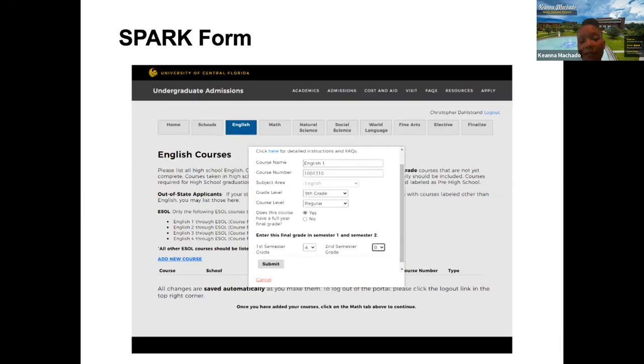And then it's going to ask if it was a full-year course that has a final grade. If so, you'll simply put the course grades in semester one and semester two. Now, if it was not a full-year course, you'll select the no option, and then you'll be able to view a detailed instruction page letting you know, based upon what type of course it was, how the information should be added onto that Spark form.